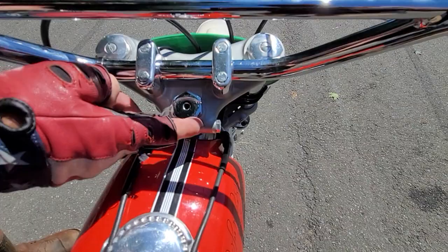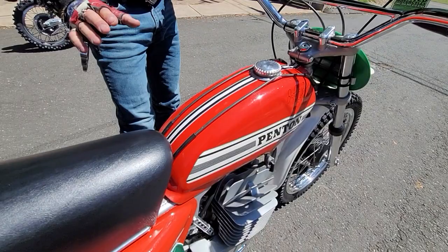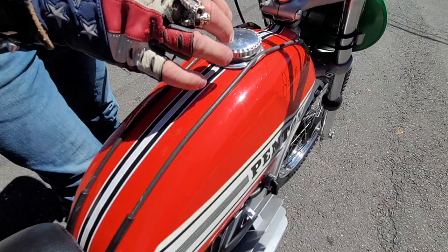The tank is a work of art. Fiberglass tank, the paint is stunning on it. It has a black and white stripe. It has the original rubber straps with the spring loading on there to keep the tank from vibrating or loosening up. The paint job is impeccable.